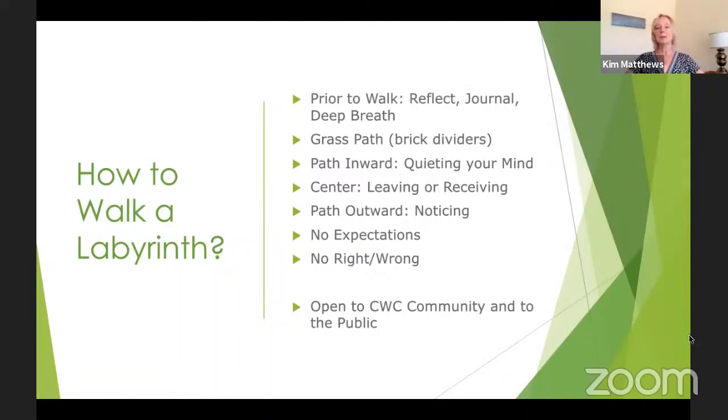Generally, it takes about 20 minutes to walk our labyrinth, but again, people go at different paces, spend different amounts of time in the center. So I'm just giving you a little bit of sense of how much time to give yourself. If you feel done and just want to walk straight out and not follow the path out, you can certainly do that too, no right or wrong.